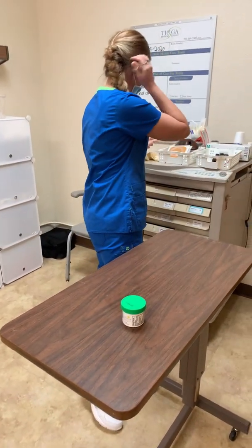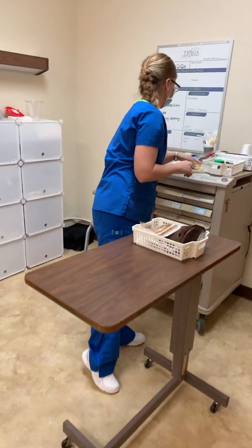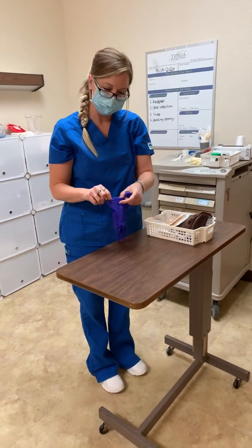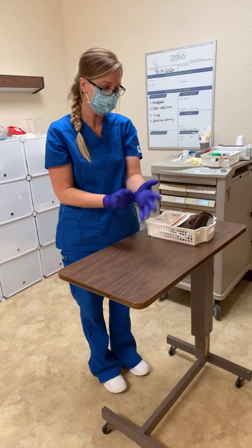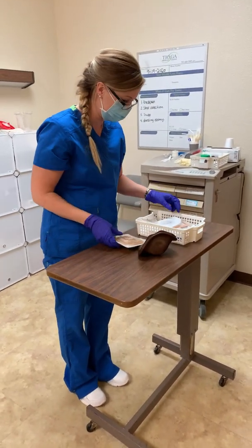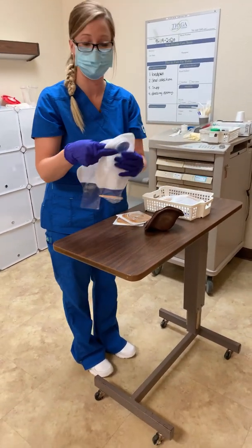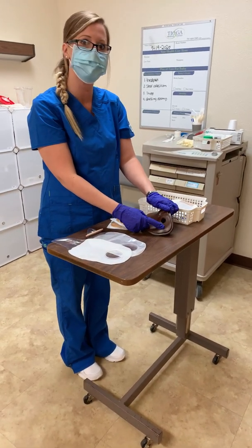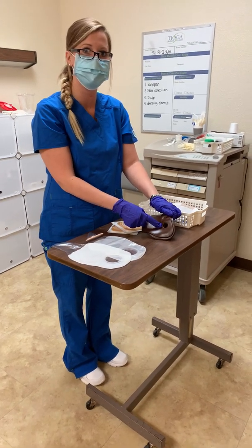So then for colostomy care, I will not waste these gloves. I would do hand hygiene, put on gloves. Resident is called, said that their colostomy was full, or it would be the time to check it. So this would be my colostomy. I would make sure that the stoma is red and beefy. Anything else, I would alert the doctor.